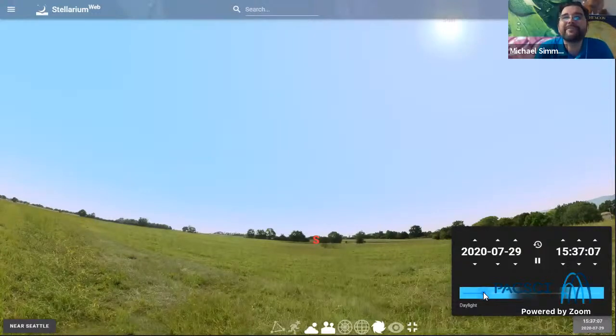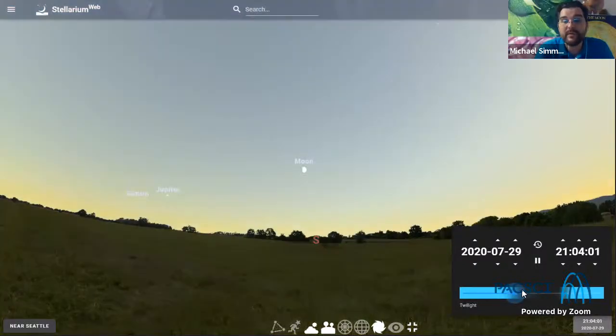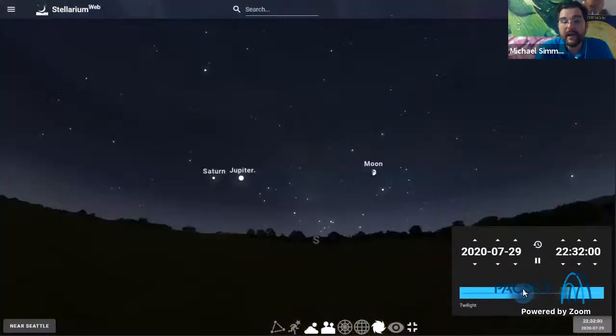Let's find out by fast forwarding time. Keep an eye on that sun, and here we go. We're going to fast forward. Oh, it's getting darker. The moon's coming out, and it's already a half moon. It's going to be really bright tonight.